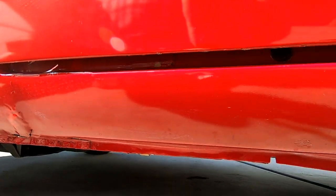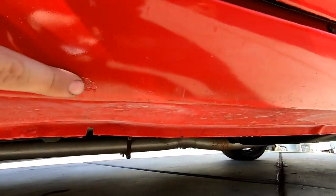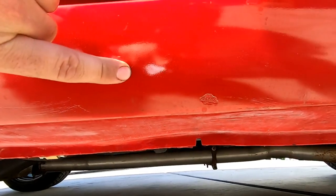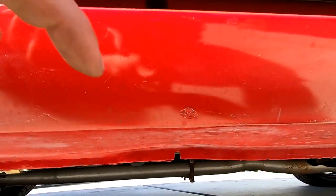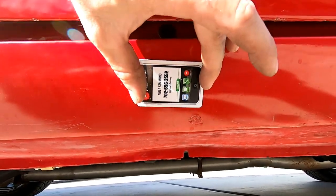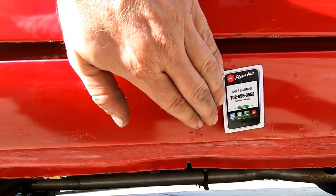Let's see, what else we got down here, since we're here? I see some more bubbles in the door over there. So we'll have to take a better look at that once we get the door open. Oop, there is filler in this rocker. There should never be filler in a rocker. If the rocker is junk, you need to replace it. So let's give it the old test here. Oh, no, it's okay. Maybe they just wanted to straighten it out a little bit.